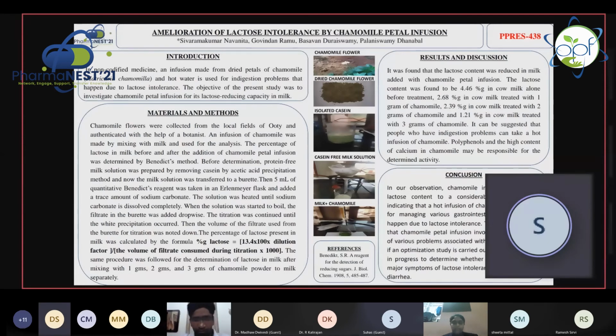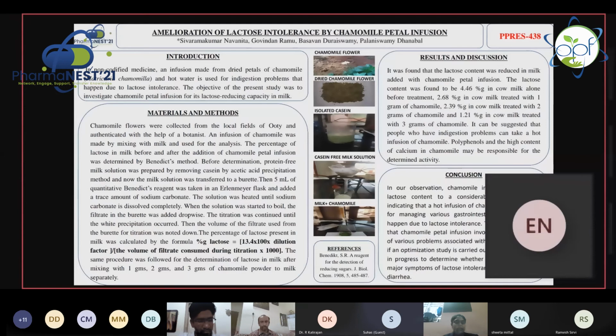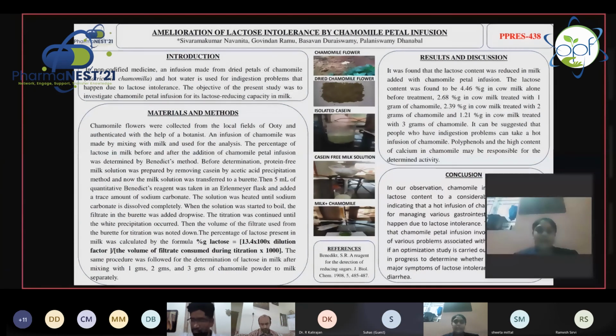What is this petal? Is it in our literature? Yes, sir. According to traditional medicine, they use chamomile for lactose intolerance, for small babies. Apart from that, according to the literature survey, other varieties of chamomile are also used. So we used the Matricaria chamomilla variety, and we checked whether it shows the activity or not.